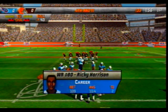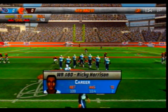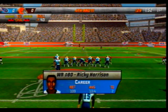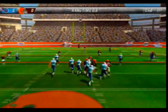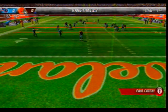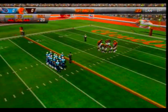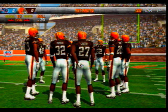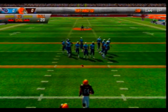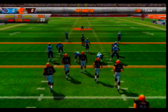Harrison gets set for the return as we take a look at his numbers. Sastadil will try to pin them inside the 10. And he signals for the fair catch. First and 10. Ball on the 20-yard line.